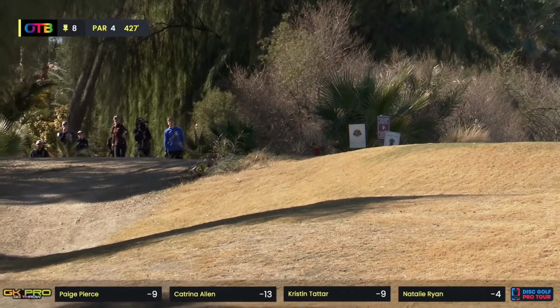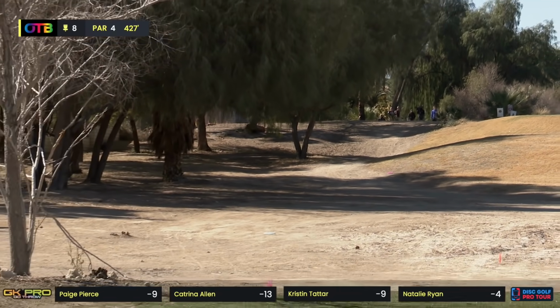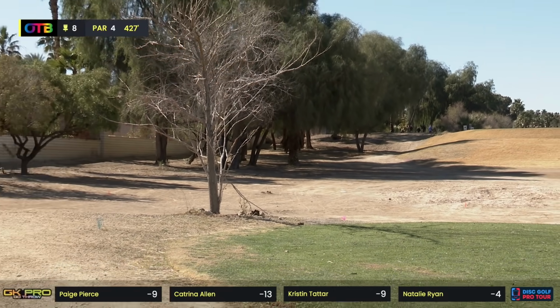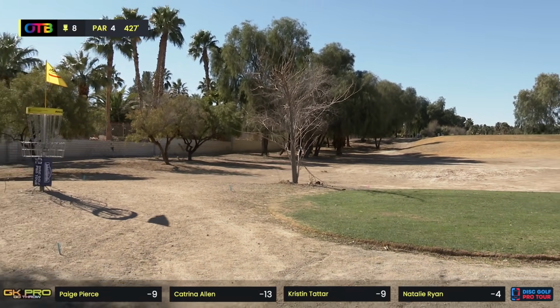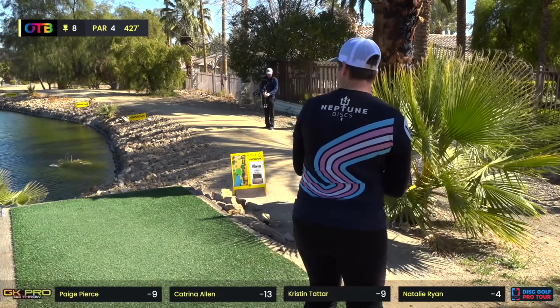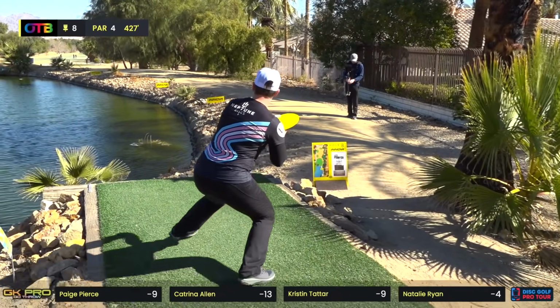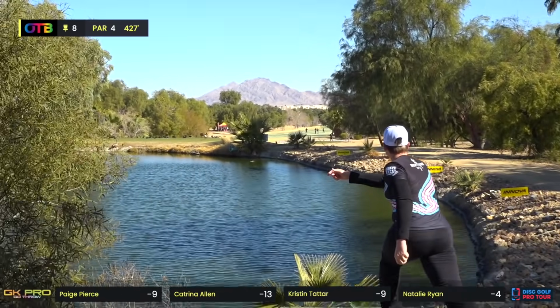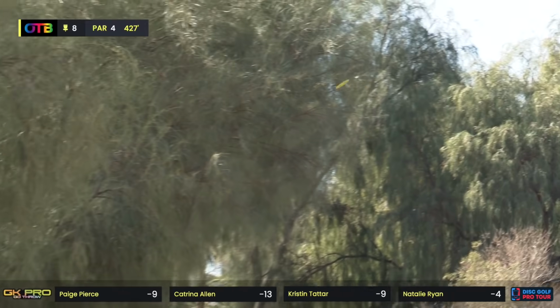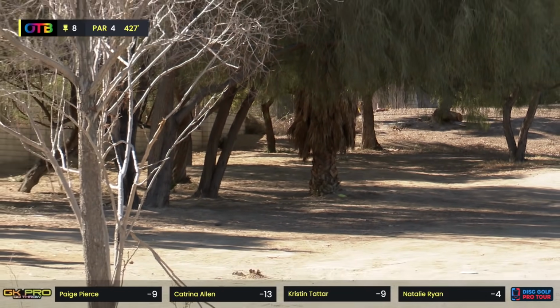Oh, man. Paige keeping it low, keeping it out of the wind, but a little too low. Hits those early palmettos, but filters down to the bottom. Yeah, I just didn't know if it would cut roll. Natalie showing off the sidearm as well. A great play for this left to right hole. And yeah, it's kind of the classic mistake. Just end up in those trees right there.